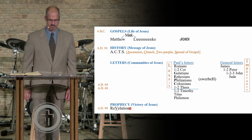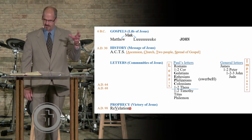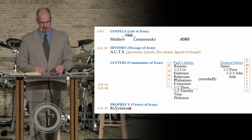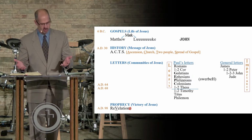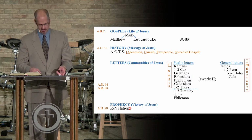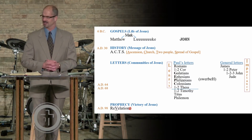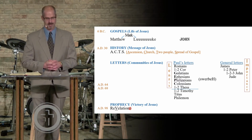Paul wrote 2 letters to the Corinthians, 1st and 2nd Corinthians. Let's take the C from Corinthians, and the C stands for church. Corinthians regards church questions and answers about church stuff. Church questions and answers regarding matters like baptism and communion and spiritual gifts and worship services and pride and division, just like churches still struggle with today.